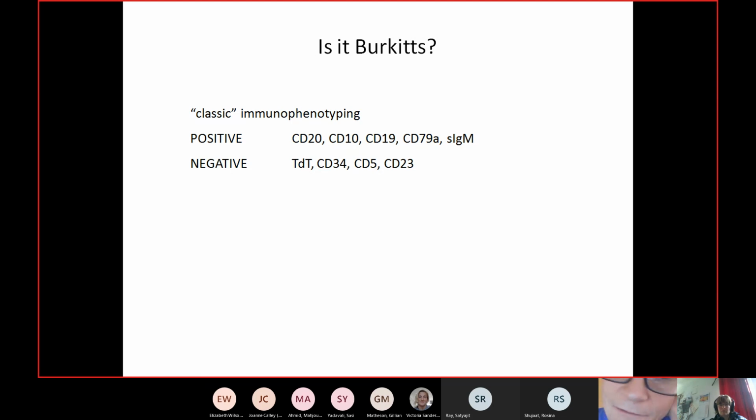So a lot of that you could get from flow cytometry, and you can confidently diagnose a Burkitt's lymphoma from an aspirate of pleural fluid or of ascitic fluid. And certainly if their bone marrow is involved, you could get it from that, thereby saving you having to obtain a chunk of material from the abdomen if that's going to be risky.